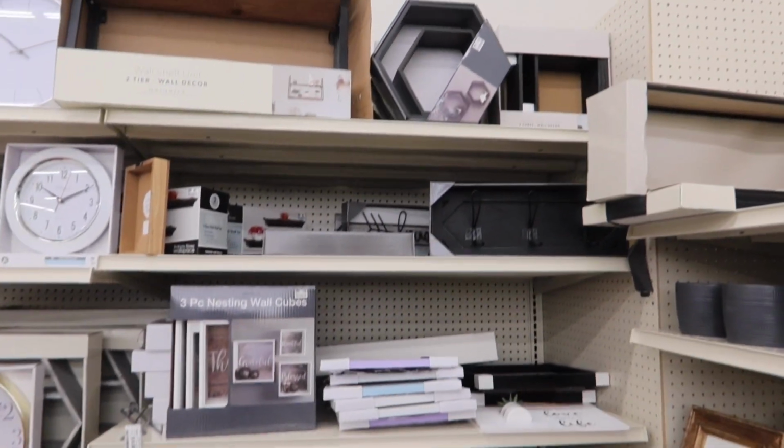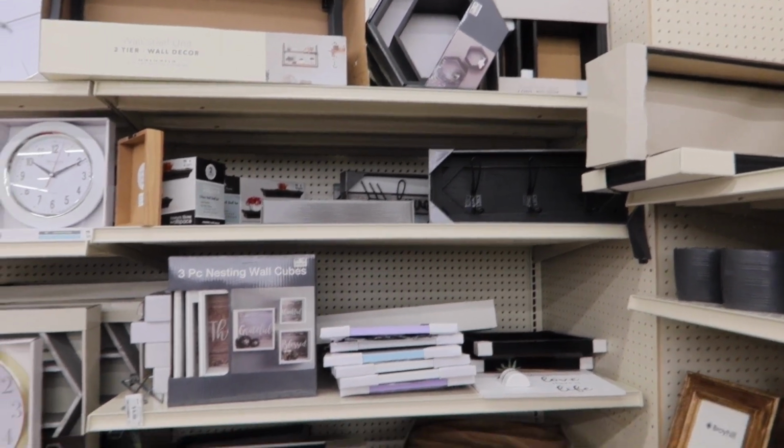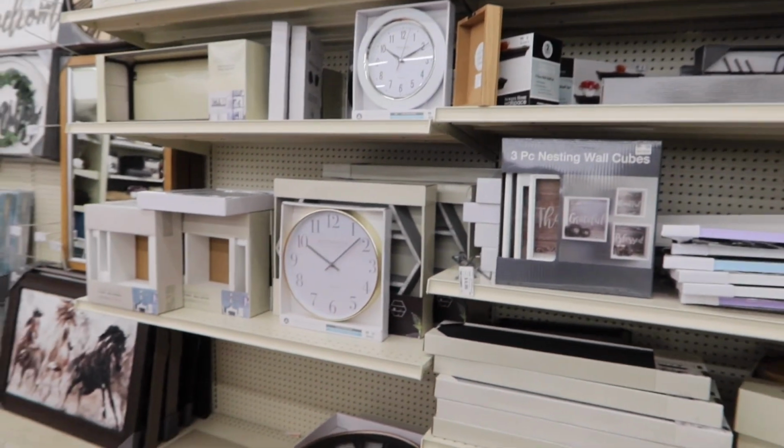Oh, you have a closet, though. You don't have to have a coat right there. No, not necessarily. And I have, before you walk in, that door that's right there, that could be your closet.